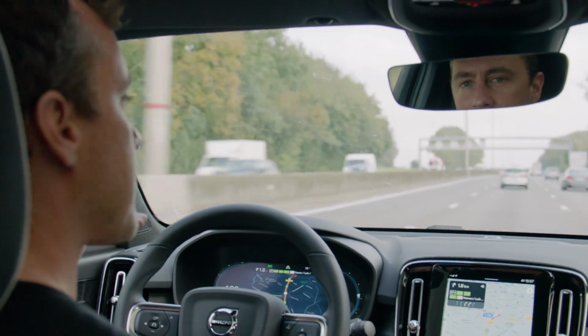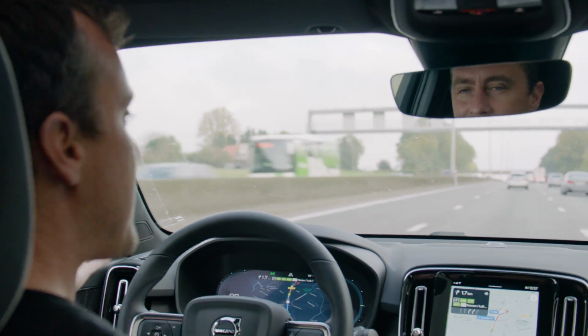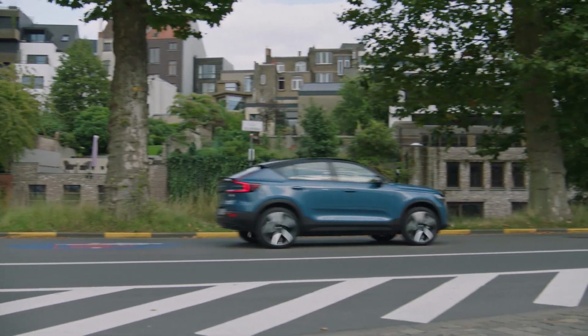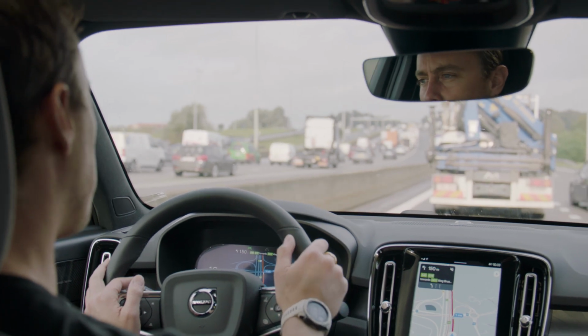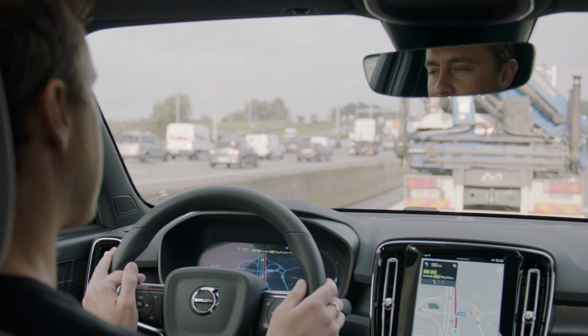The cost to that is a lot more roll in corners than you might be expecting, but as you're doing more of this kind of driving most of the time, I prefer it to be a slightly softer, more comfortable ride. Found a bit of traffic, which is not ideal if I'm being completely honest, but it does give me an opportunity to try this all new information and entertainment system.